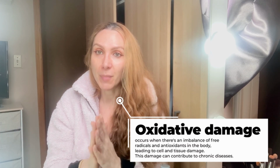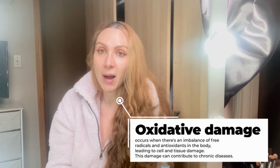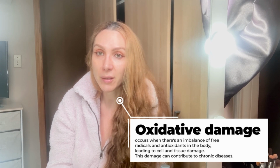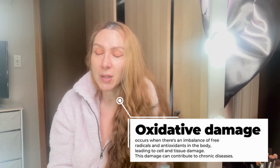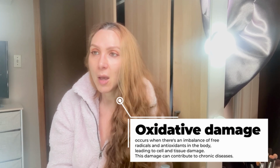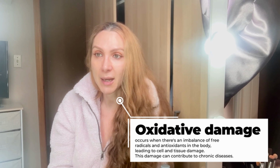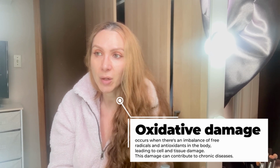So that is very bad for the body, because according to Dr. Gayas and all the literature I found, when you have oxidative stress in the body and that bad change in cells and tissues, that often can lead to chronic diseases. Again, I'm not a physician, so I'm not going to get into details. You guys can Google all this. It's all 100% there in the literature.